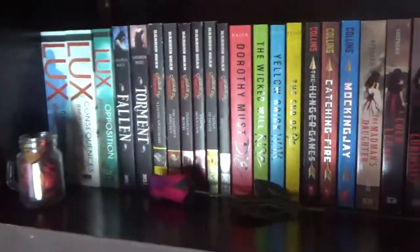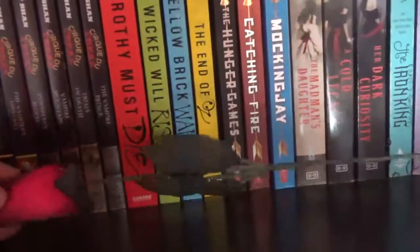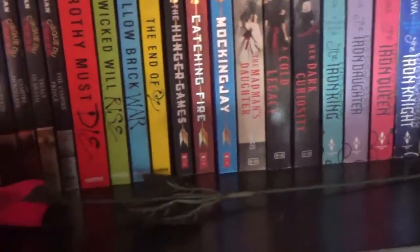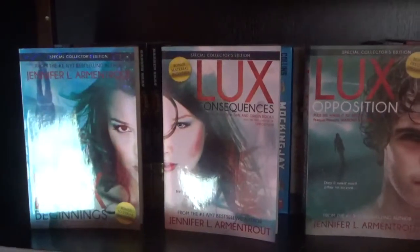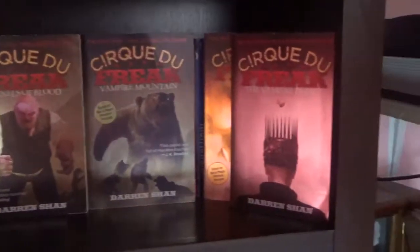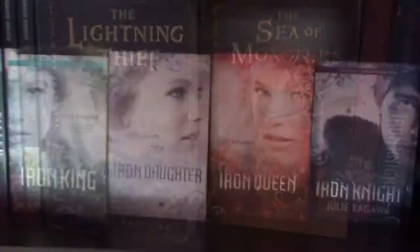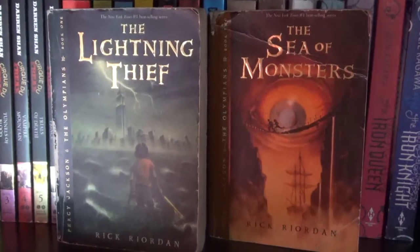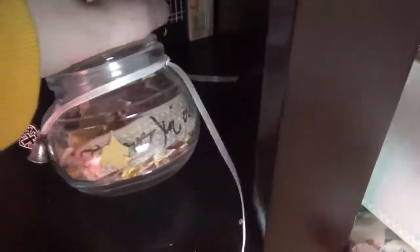On this shelf, I have another little jar of fake petals in it, and then I have this fake rose that my boyfriend got me on our first date. I have the Lux series, the first 2 books in the Fallen series, the first 6 books in the Cirque du Freak series, Dorothy Must Die series, the Hunger Games, Iron Fae series, Percy Jackson series, the Life as We Knew It series.